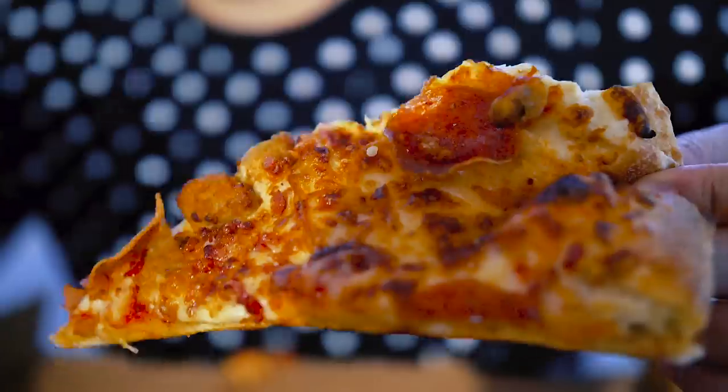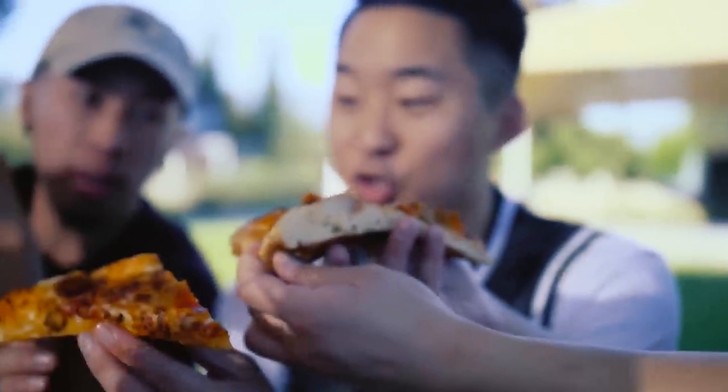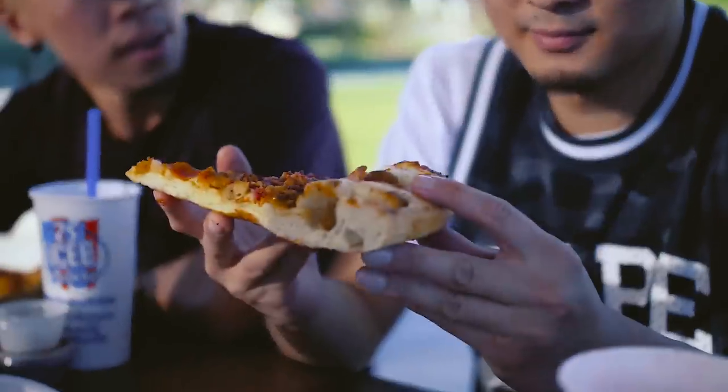It looks like there's less uniformity in the crust thickness. Look at the difference. This is crazy. Maybe they knew that David likes the thick ones, you know? Costco has a tendency to undercook their crusts. These crusts are cooked all the way through.